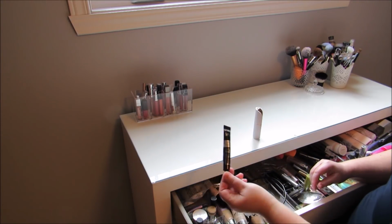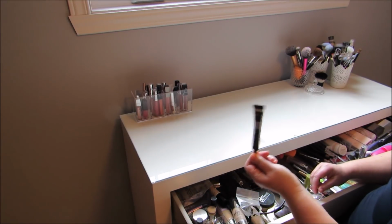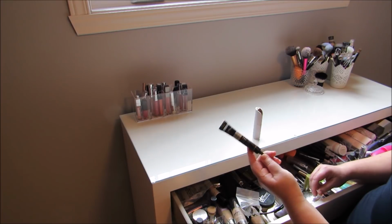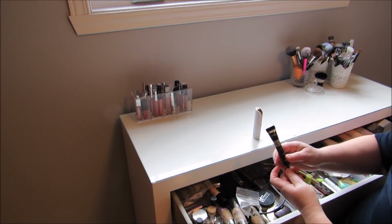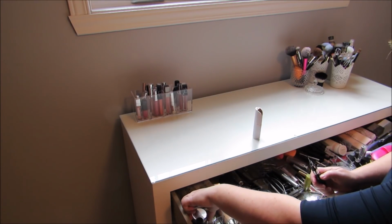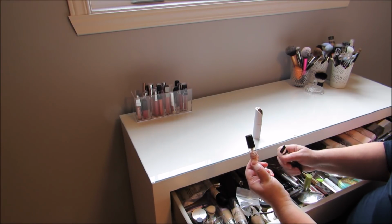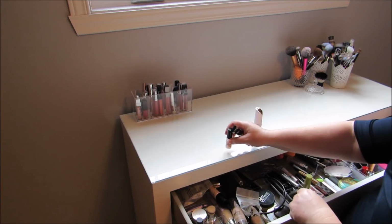I also have the Bye Bye Under Eyes by It Cosmetics. I don't like it. If I could find someone to give it to, I would give it away. It's just too thick for under my eyes. This is a little sample of the Guerlain Meteorites primer. It's okay. I think I prefer the Hourglass.